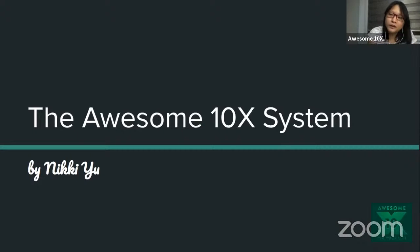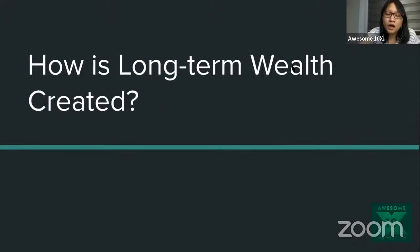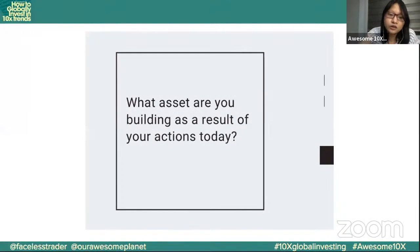Today's topic is portfolio construction for beginners. But portfolio construction for beginners or for veterans, whatever you may be, what we could tell you is that this Awesome 10X system is something that works. So, how is long term wealth created? The question is, what asset are you building as a result of your actions today?